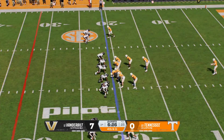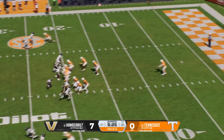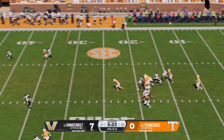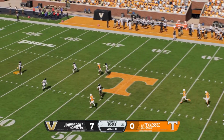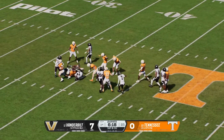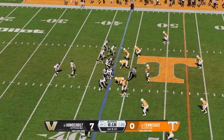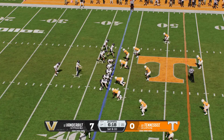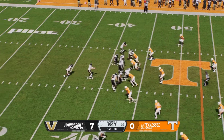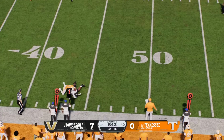The Vols will send the punt team onto the field. Looking to kick it away for the second time. Ball fielded near the 35. The coverage team makes the stop on this return. So here comes the Commodores offense back on the field. They punched it in the last possession. Can they do it again, or will this defense make some adjustments to get a stop?